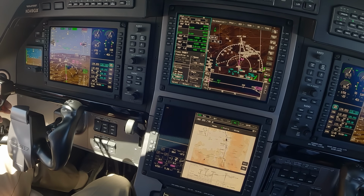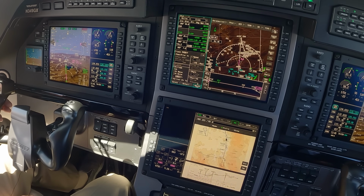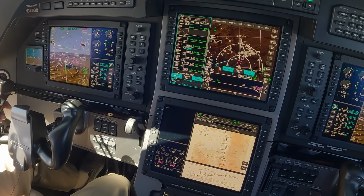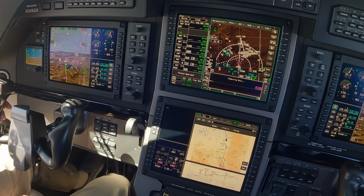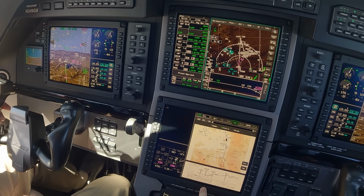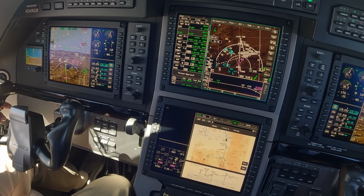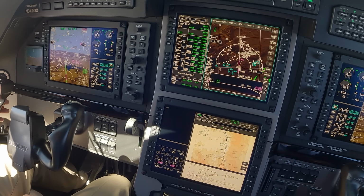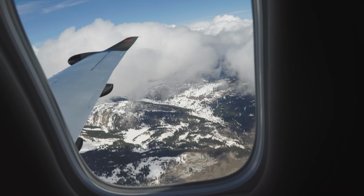So you want to be configured before MAPKY? That is correct. Yeah, you want to have, at TILLY or after TILLY? After TILLY is fine, but we need to be slowed down and configured before MAPKY on a 3.77. If we don't have our gear and flaps set, we'll end up getting too fast and idle. Yeah, I think a lot of people put off getting configured. I think it makes sense to do it early. Yes, there's no drawback. Exactly.